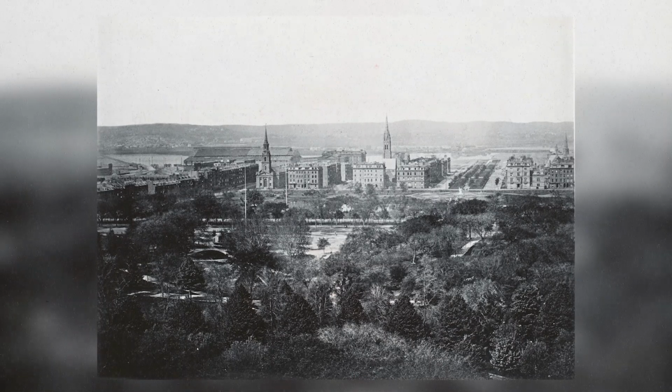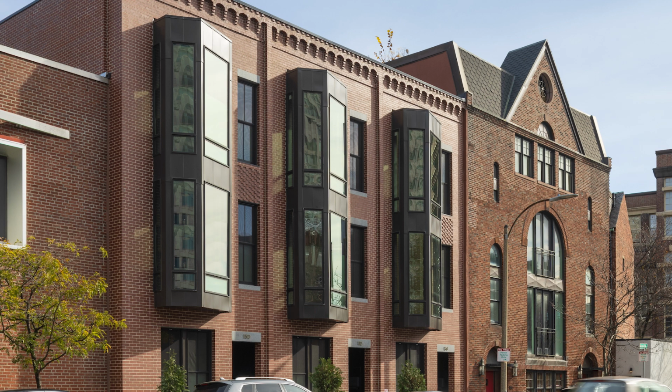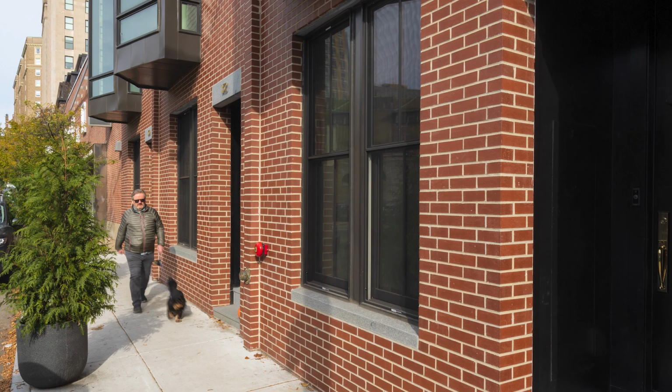I built the project myself as a general contractor, and so a lot of the work there is finding skilled craftspeople. That's a lot of the process, is vetting those guys and finding confidence in them to execute on it. It is a brick city.